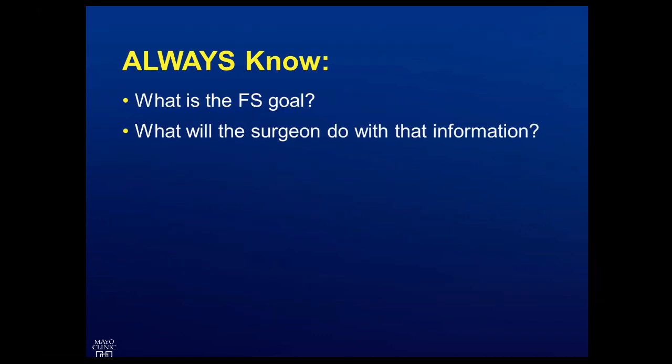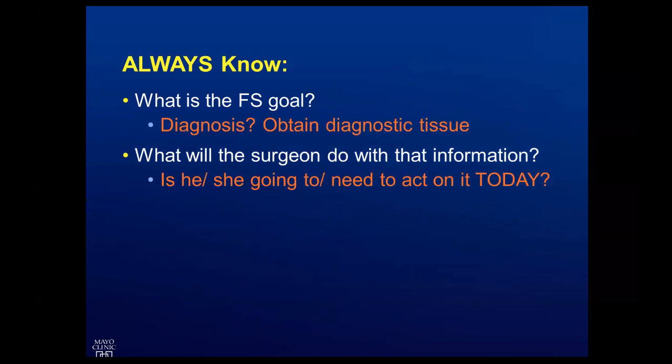And if you're not sure you have lesional tissue, you should request more tissue. So at all times during frozen sections, you should always know the goal of this frozen section and what the surgeon will do with this information, okay? Is this frozen section being done for diagnosis? So make sure you obtain diagnostic tissue. And is the surgeon going to act on your information? Is he going to act on it today, okay? So that's crucial, because if you're not sure, you should make sure you communicate that.